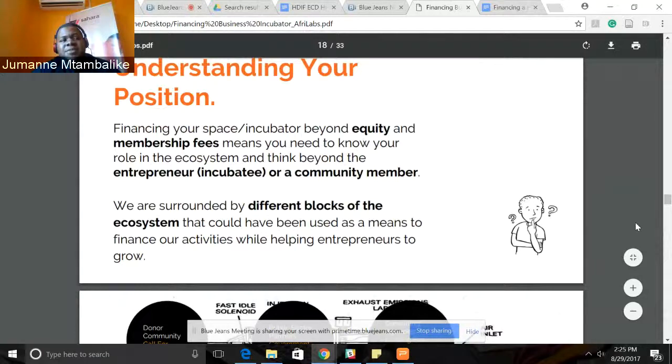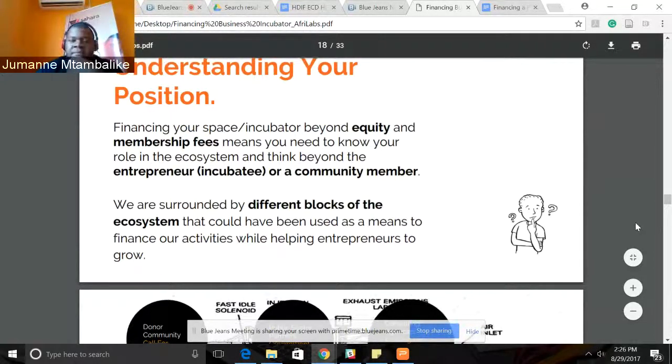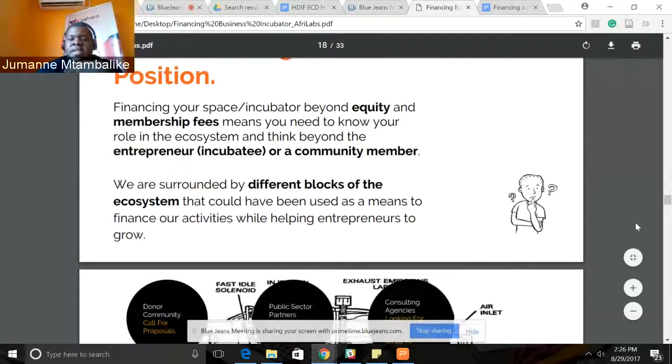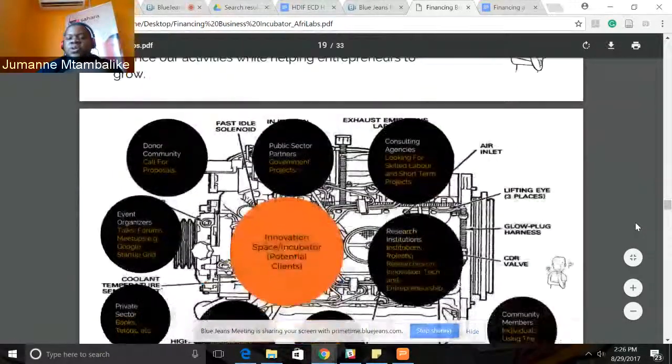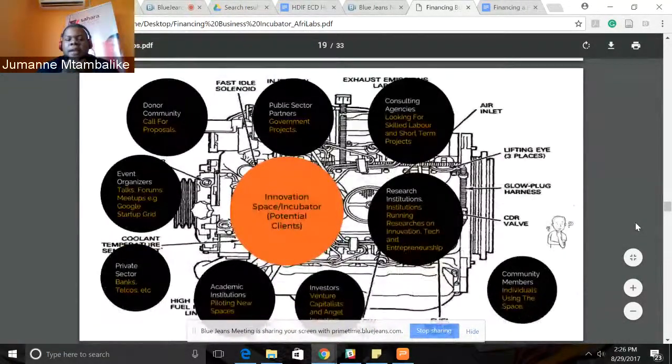But in this space, how many members are even able to pay $100 per month to contribute to the rent and utility cost of the space? The answer is very few or none at all, depending on which part of Africa you're coming from. So by defining your role, it can slowly start to show you the other potential sources for you to raise money or income to support your spaces.